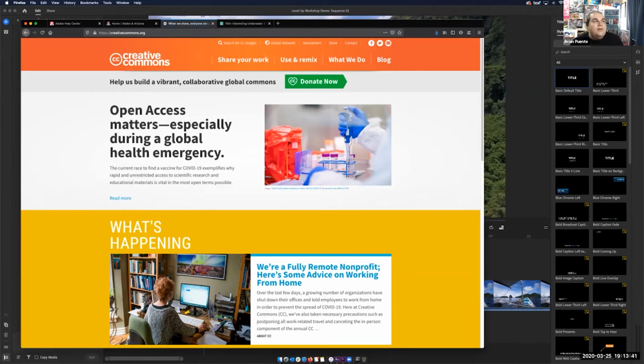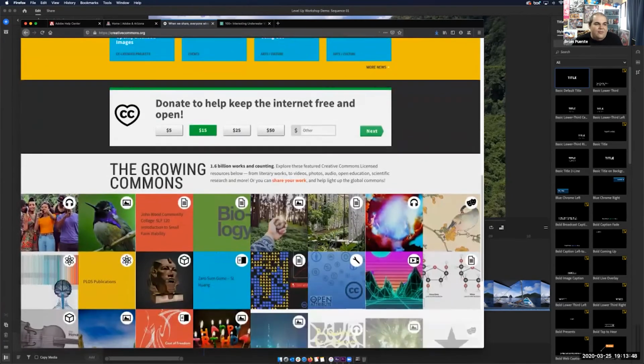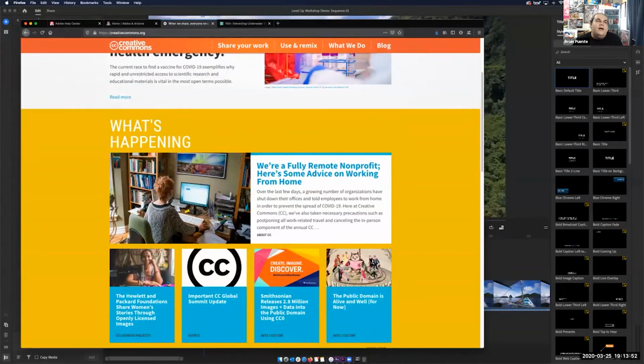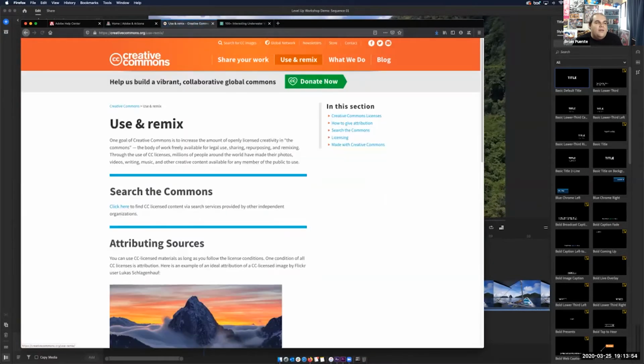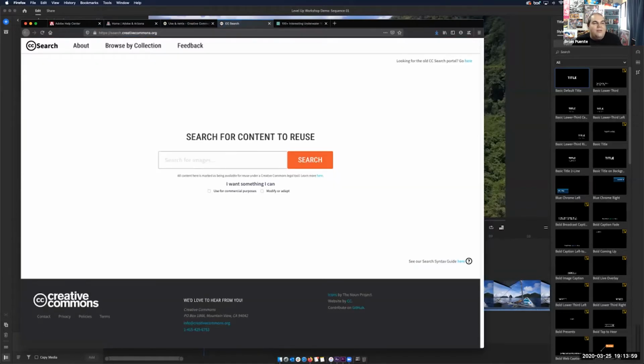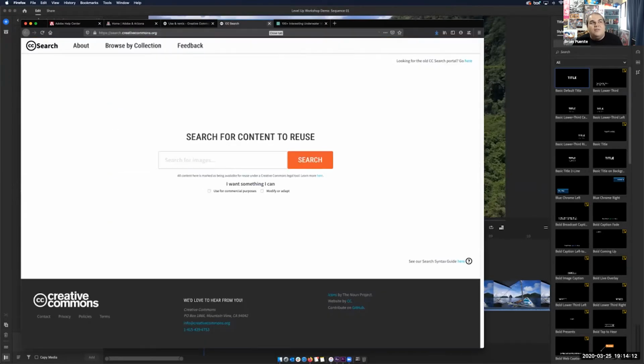Whenever you're working with media, there are all these different facets you can spin into. You go to creativecommons.org. They have tons of resources to help you find Creative Commons licensed footage, video and music. There's a use and remix section where you can click to search their library for things you want to use. Then you can say you want to use it for commercial purposes or you want to modify or adapt it. So it's a great place to find content. Also, the Library of Congress's website has a bunch of stuff that's in the public domain that's usable.